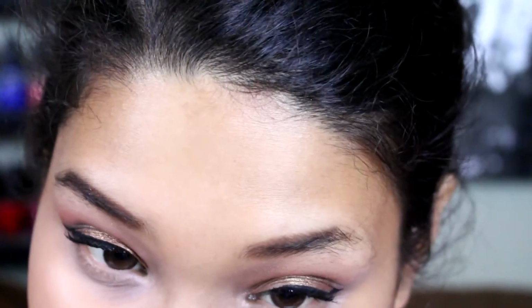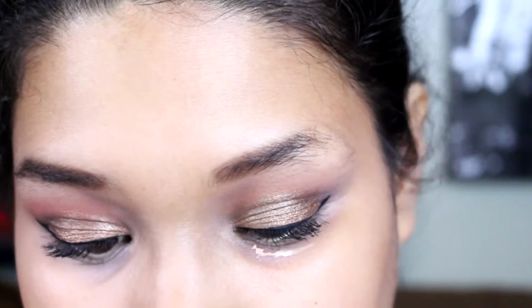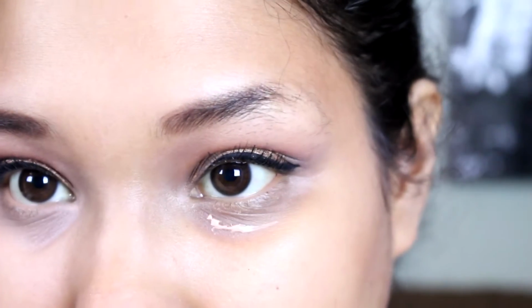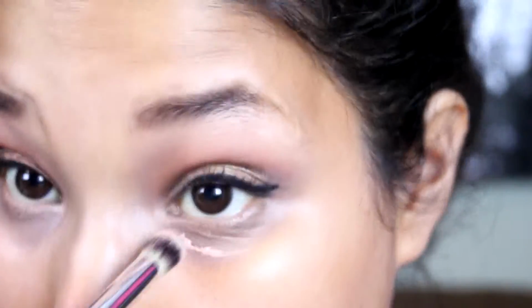Now I really love this color. This color is better for my skin tone. It has like a pinkish, salmony, peachy undertone. And that really covers the dark circles. I went ahead and just applied more to the other side. Again, I'm going to take the brush and just blend it out.